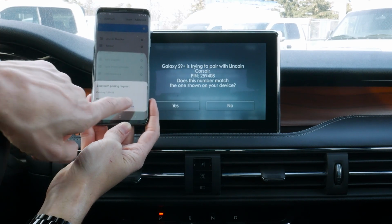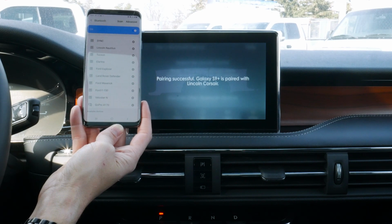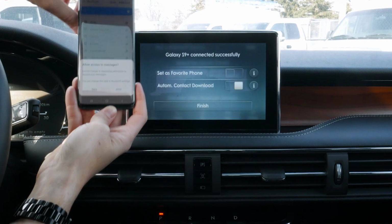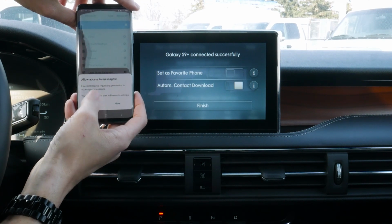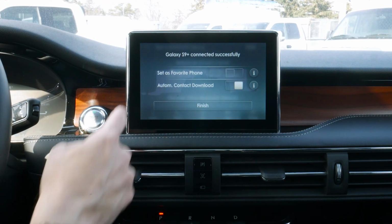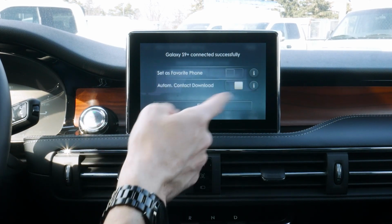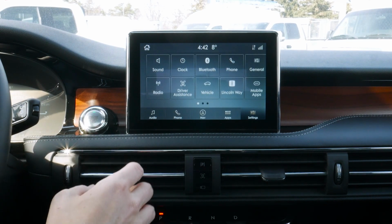Confirm that the pin displayed on Sync matches the pin displayed on your device. The pins and numbers match up. For your safety, please stay alert to changing road conditions and use Sync's voice-activated features while your vehicle is in motion. Okay, so that's straightforward. We can allow access to messages, which I'm going to deny for now, and we can now set it as a favorite phone. So if you've got multiple phones connected, you can set one of them as the favorite if you want to. I'm going to show you how to do that just in case we skip this one accidentally. So we're just going to hit Finish, and we're fully connected now.